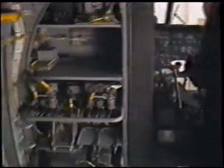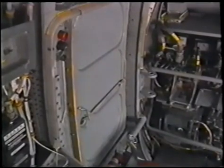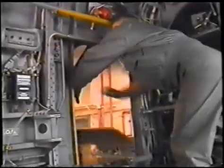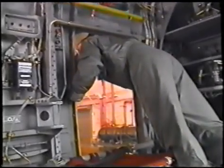Also on the left side of the fuselage is the emergency escape hatch. This too can be used for egress by pulling out the tape, removing the seal, and pushing out on the hatch. However, if guns are installed, this exit may be blocked.